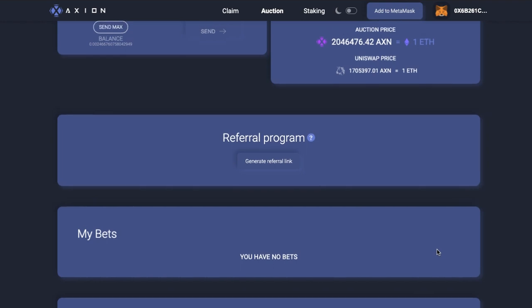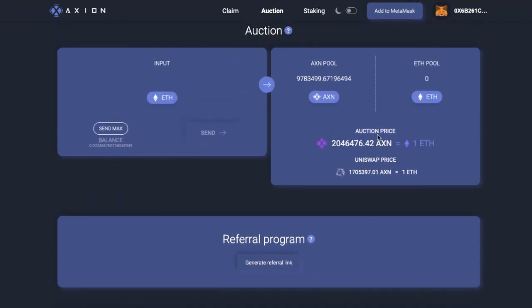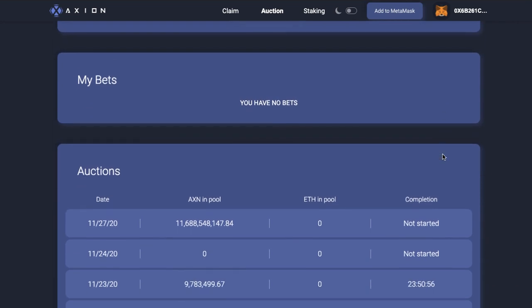It's pretty neat. Now, the other thing is just make sure that you watch the Uniswap price versus the auction price to make sure that you get the best deal for you. Very important. So if an auction's oversubscribed, you may want to think twice, of course. So just leave that up to you. That's your decision. And that's about it for today.